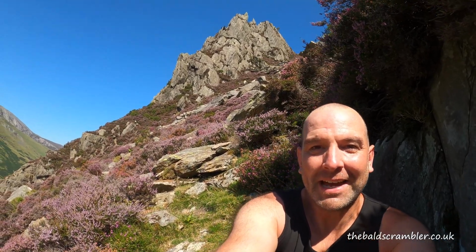My name is Daniel and today I am scrambling up Pinnacle Ridge in the Carnegie mountain range in Snowdonia, and you can probably just about make out the ridge behind me over my right hand shoulder. Now this is a delightful, if somewhat short, grade 2 scramble, and if you've never been here before, it's super easy to locate. The walk-in is probably no more than half an hour at most.